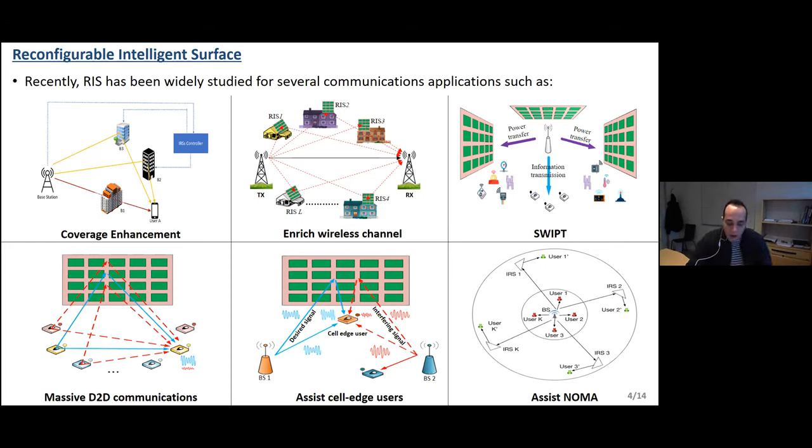And this could be promising for millimeter wave communication and terahertz communication, which usually suffer from high sensitivity to blockage. Also, it could be used to enrich the RF channel with more multipath. This could be promising especially in point-to-point MIMO communication, where, given a line of sight environment, it's hard to provide a spatial multiplexing gain because the rank of the channel matrix is deficient. So we could deploy some RIS just to convert a line of sight environment into an artificial rich scattering environment and provide spatial multiplexing gain even in a line of sight environment.